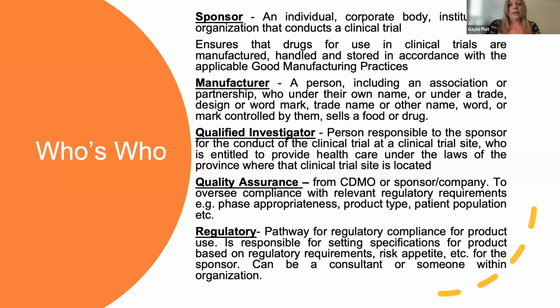Whereas regulatory is more of a holistic look at following regulatory compliance. So it could be anything from the clinical trials that you're running, the labeling requirements, what specifications you're setting for your product. They know the whole picture from a higher level rather than just looking at one specific part of the project, which might be the manufacturing component.